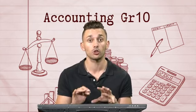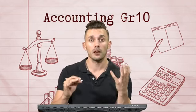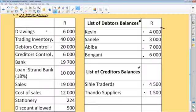Now, what you can also do is, let's quickly see, my detailed list needs to equal my summary. Let's go and look at that. If you add up your debtors, here's your debtors. If you add all of them up, what will you get? You will get your debtors control. And you will see if you take 4 plus 3, it's 7, it's 14, it's 20,000. There's your 20,000. So this is your summary in your debtors control, and this is your detailed list in your debtors balance list.